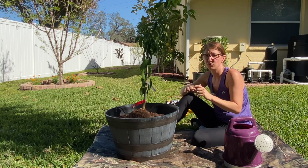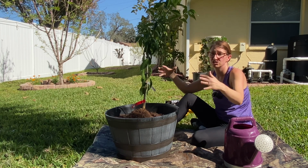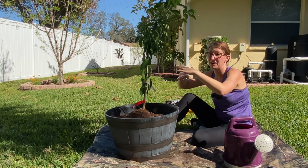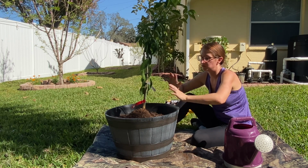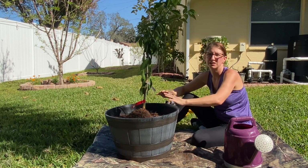Once I've cut all the foliage off, I take a large heaping pile of mulch, and I'm going to be using leaf litter this year, and I'm going to cover them completely, the entire plants, with leaf litter.